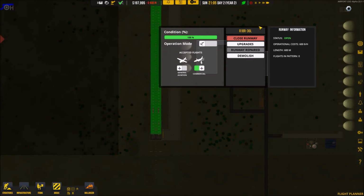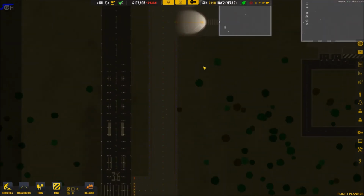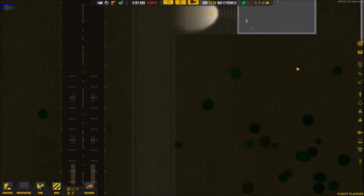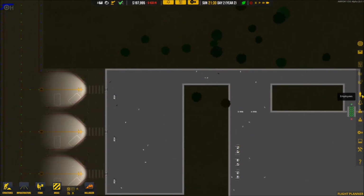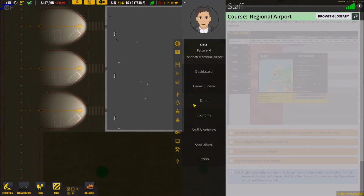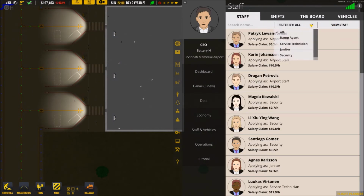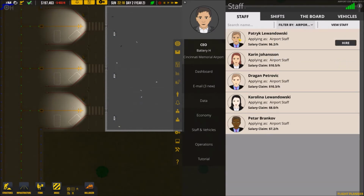And now we've got our runways all made up. We may need to have staff them first. I'm not certain, but we're going to try and see about staffing our folks. So staff and vehicles, staff, view applicants. Let's search for airport staff to begin with.